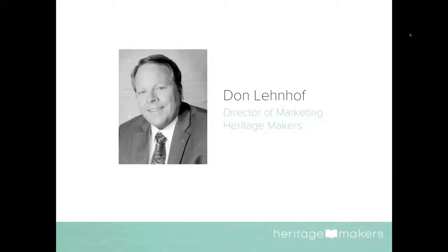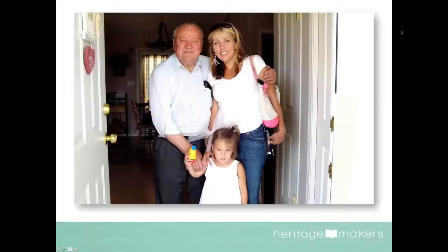Thanks, Bill. Heritage Makers does have a very interesting story. This is a company that wasn't conceived in a boardroom. This was started as a result of a real need, and we're talking about Candy May, who had a grandfather that she really adored and loved, and this is a photo of her and her grandpa Wozni. He had an 80th birthday coming up, and she wanted to do something special, so she thought she'd do an interview over the phone and gather some photos and make a little tribute book for him.